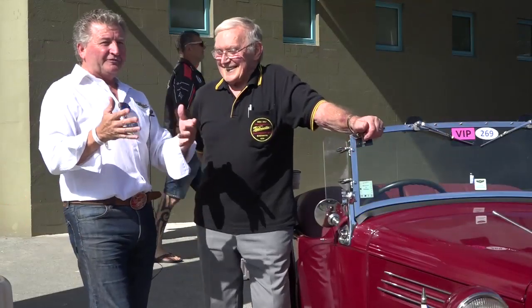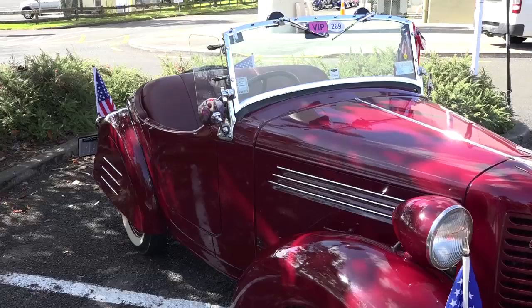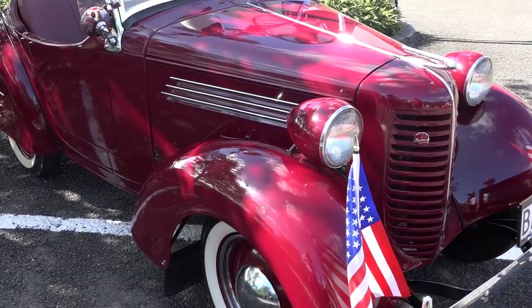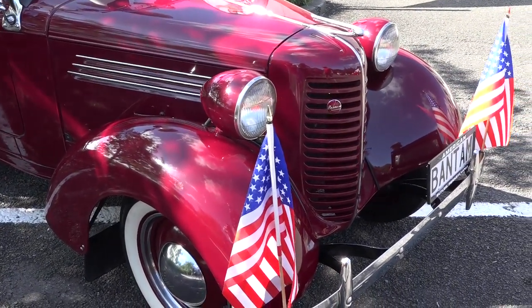Time now for one of the smallest American cars I think I've ever seen. How are you, Pat? I'm very well, Fletch, thank you. That is good. A 1938 Bantam, right? That's right, the American Bantam. Wow, an American car this small. I know that Nash went down the road in the 50s of making a small metropolitan type vehicle.